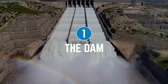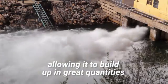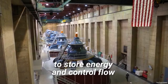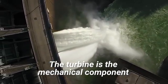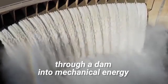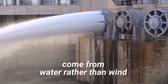1. The dam. Dams are used to create potential energy in water, allowing it to build up in great quantities at elevation. Dams are also a way for power plants to store energy and control flow. 2. The turbine. The turbine is the mechanical component that transforms the flow of water through a dam into mechanical energy. Turbines are like windmills, except the forces that spin them come from water rather than wind.